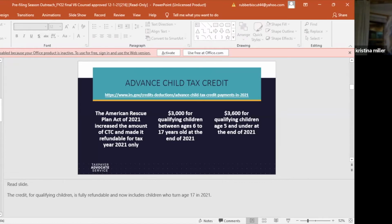The American Rescue Plan Act of 2021 increased the amount of child tax credit and made it refundable for tax year 2021 only. It was $3,000 for qualifying children between the ages of 6 to 17 years old at the end of 2021, and $3,600 for qualifying children ages 5 and under at the end of 2021.